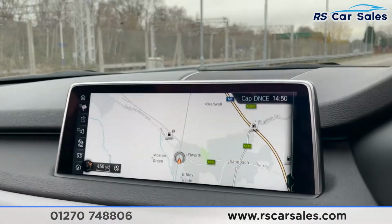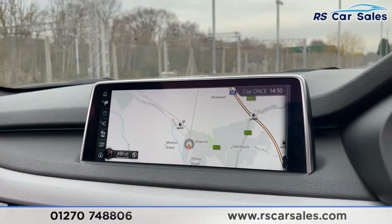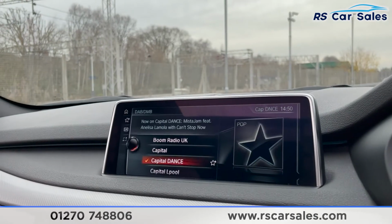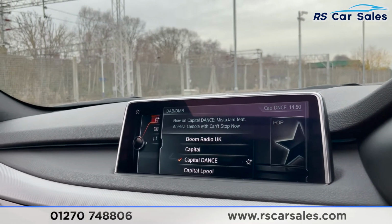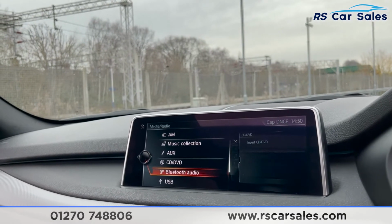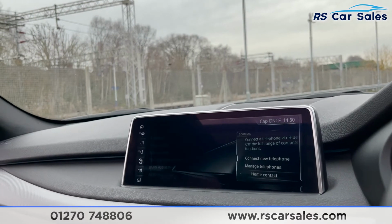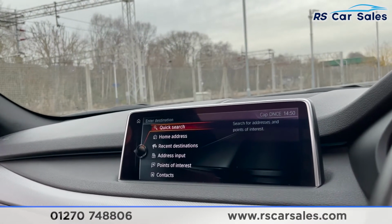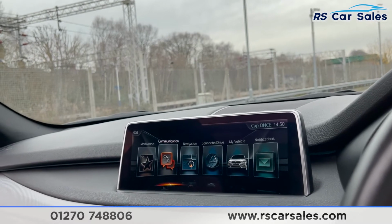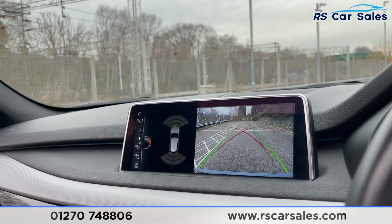Now coming to the screen in the centre, now that flickering is just the rolling shutter, so nothing to worry about there. Now you have the satellite navigation. You also have your DAB radio, so scroll across. You can also find AM, music collection, aux, CD, DVD, Bluetooth audio, and also USB. You have your Bluetooth phone connectivity, back to maps, and you also have your navigation there. And that is the home page. Pop it into reverse, you can see the rear reversing camera with your front and rear parking sensors.